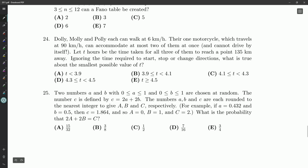In this video, we're looking at the second to last question, question number 24, on the 2011 Cayley that we've been working through. Dolly, Molly, and Polly can each walk at 6 kilometers per hour. Their one motorcycle, which travels at 90 kilometers per hour, can accommodate at most two of them at once, and cannot drive by itself. Fair enough. Let T hours be the time taken for all three of them to reach a point 135 kilometers away. Ignore the time required to start, stop, and change directions. What is true about the smallest possible value of T?